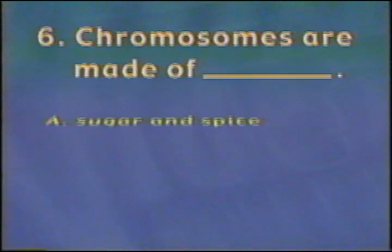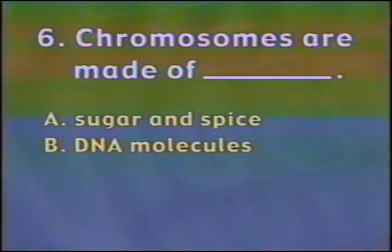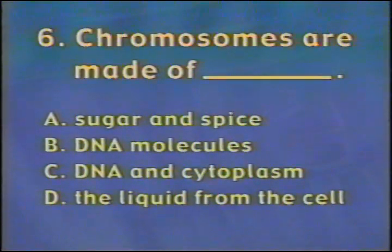Chromosomes are made of A, sugar and spice, B, DNA molecules, C, DNA in cytoplasm, or D, the liquid from the cell.